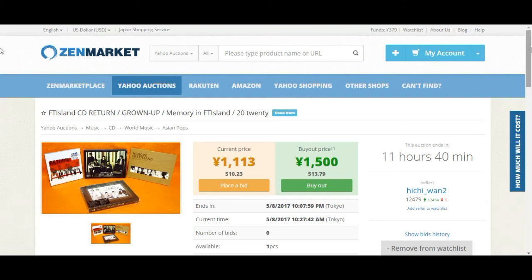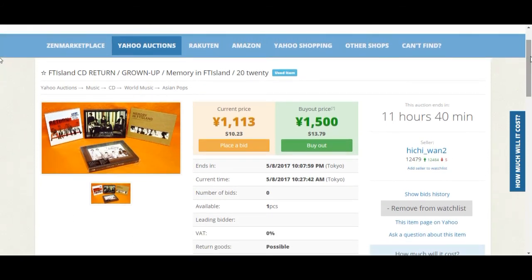Now here we go, another thing. It's very common to find bundle offers on the Yahoo auctions. I don't see them so much on eBay, but on here there's lots. So why I chose this one, FT Island: these three I know for sure are out of print. This one I'm not too sure, but these three definitely. It has a starting price of $10, but if you want it, you can buy it for $14.